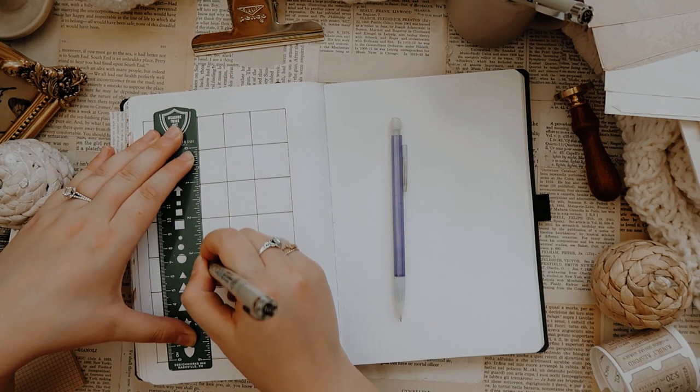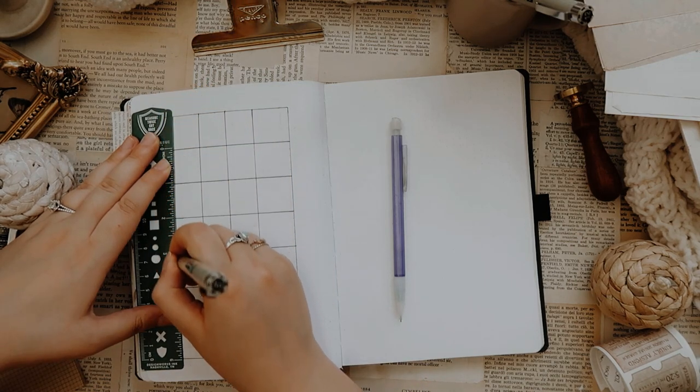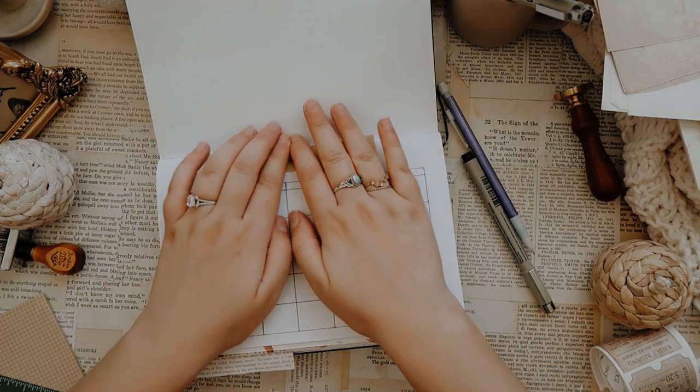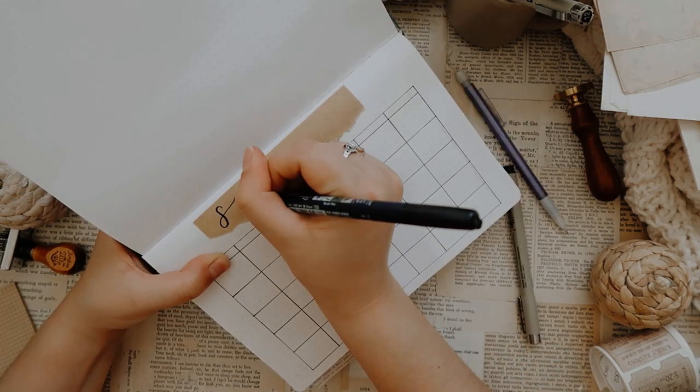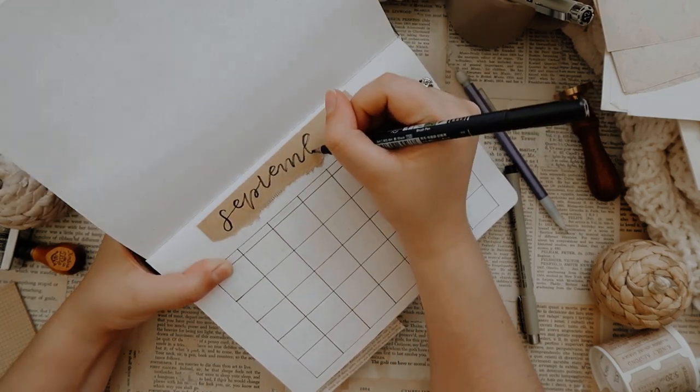Also, I decided not to include the 20 minutes that it took for me just to figure out the dimensions for this calendar. I felt like that would probably be too painful to watch, so here is the finished product. It definitely only took me one try to get it right.